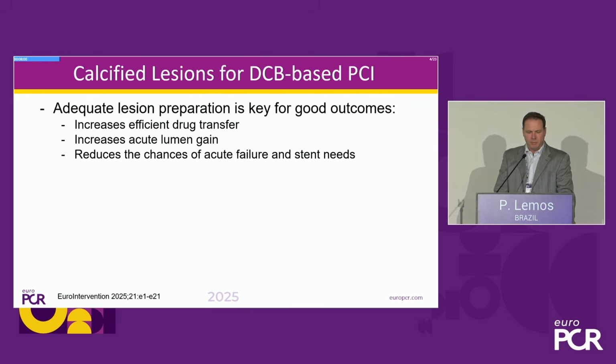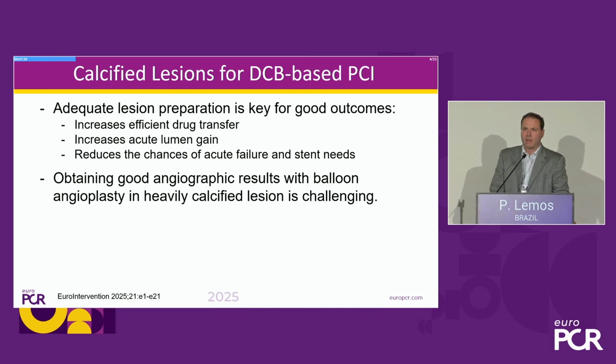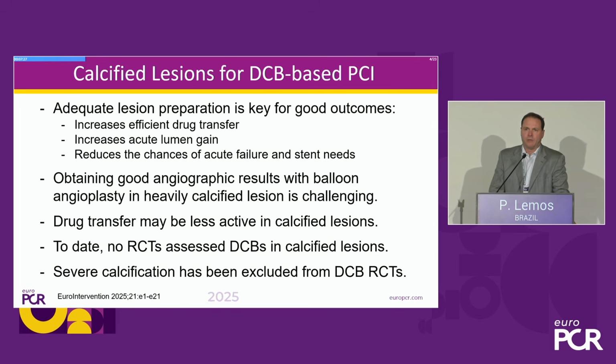And when it comes to DCB, we know that adequate lesion preparation is key for good outcomes because it increases the efficiency of direct transfer to the vessel wall. It increases acute gain. It reduces the chance of acute failure and the need for stents. When you think about calcified lesions, obtaining good angiographic results only with balloon angioplasty in heavily calcified lesions is challenging. We all know that. And for calcified lesions, there is a tendency not to have the best scenario for direct transfer into the vessel wall because of the calcification.